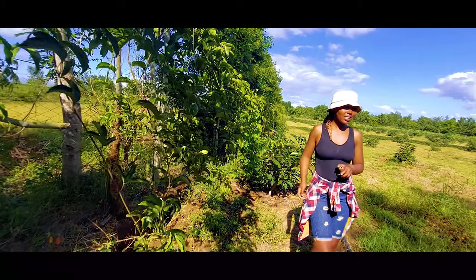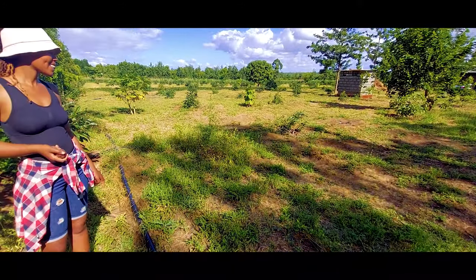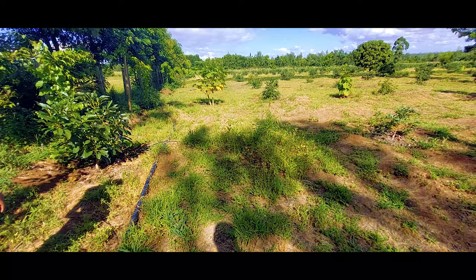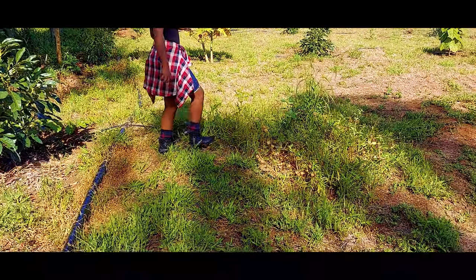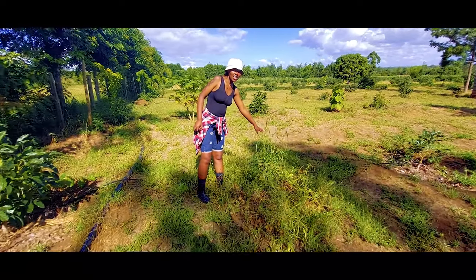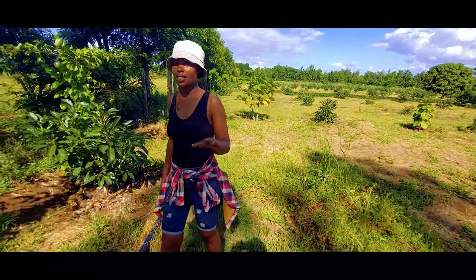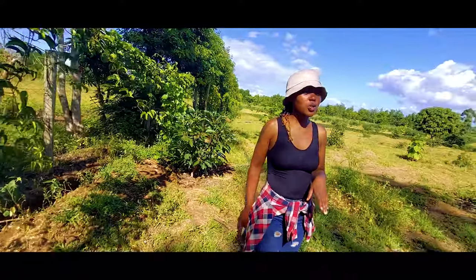Our gooseberry. It was gone. Right here. Gone, guys. Imagine. Let me tell you something, by the way. The rains broke the farm. The grass was this size. And man, it was bad. But it's a blessing in this case. The rains come with blessings.